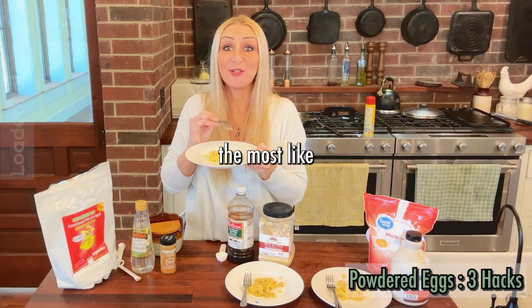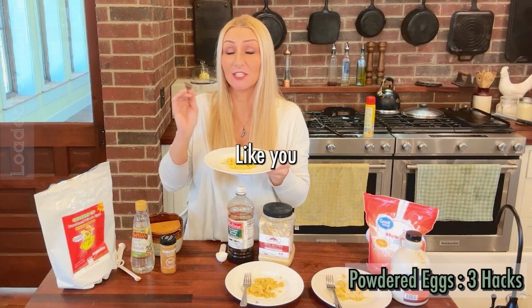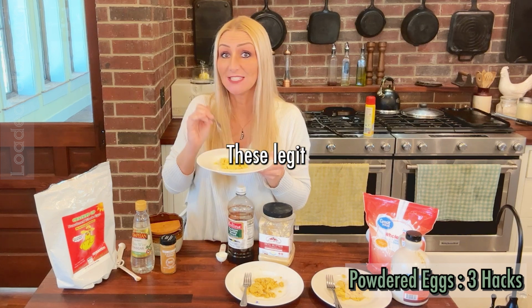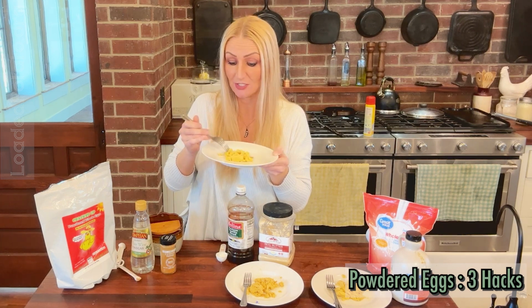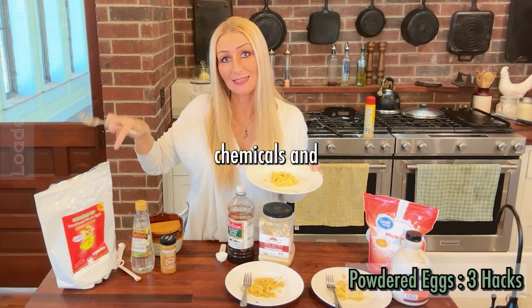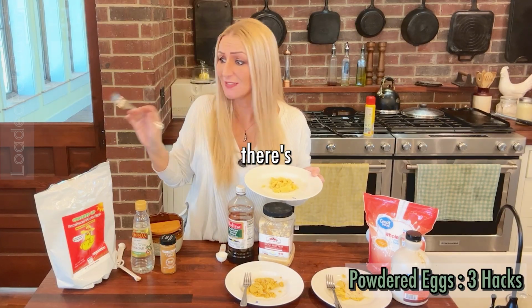These ones taste the most like real eggs, like you cracked an egg, scrambled it, and there you go. I didn't add anything to it. These legit taste so delicious. So if you just like eggs because you love eggs and you don't want them tasting like chemicals, and I don't know, there's nothing else in these eggs.